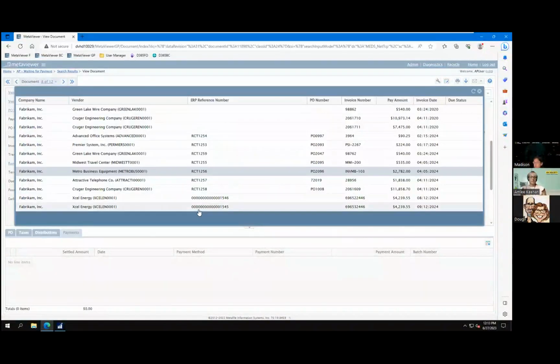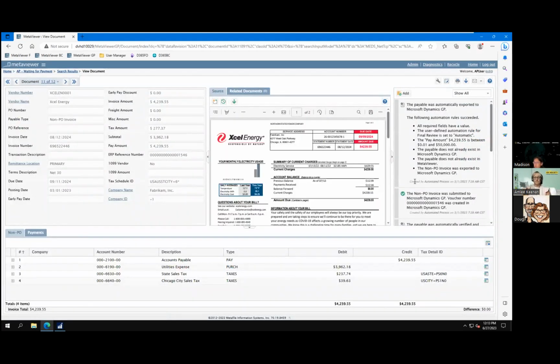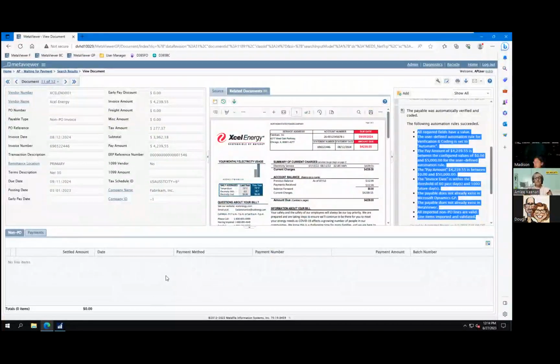If I switch for the touchless processing to something that's not related to a purchase order, obviously there's no placeholder to match. You're not doing any two-way or three-way matches within GP, but we've also built some rules in the system. As you can see here, this is what the AI did to this invoice, several different checks and balances. It remembers that for Xcel Energy, this is a utility invoice, so it automatically codes it up to the utility invoice. As long as the dollar thresholds are within certain tolerances of what we're expecting for our Xcel Energy bill, it knows to push this right over to GP and code it all up. And now, same thing, we're waiting to get that payment information back.